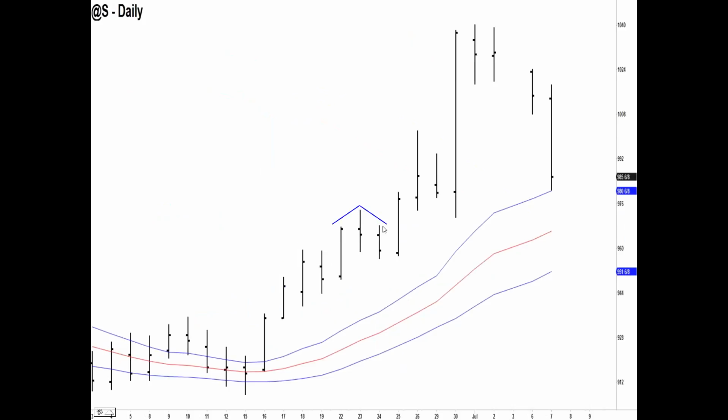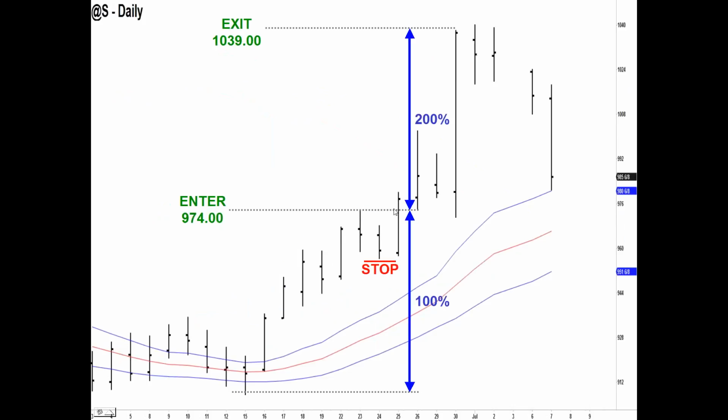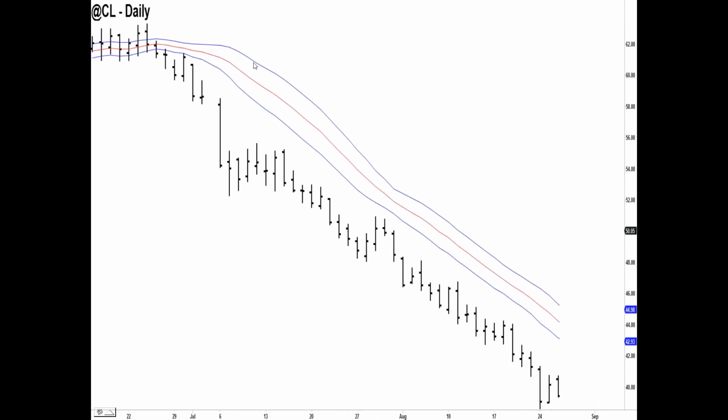Here's on the next bar, the next 2 bars, we have that. So we would have entered right here at 974. And roughly about a 60 basis point gain here in just a couple of days in soybeans. That's at the 200 range extension. That's soybeans. What about crude oil?